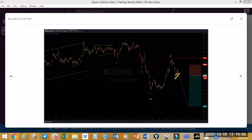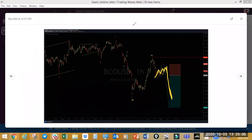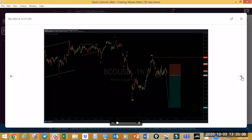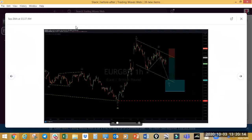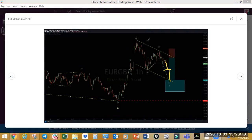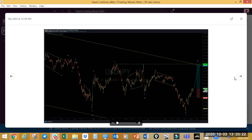Brent crude, we showed this one, but this one has played out in the last week. This is how Brent crude has dropped. As you can see, it made a continuation pattern here, a corrective structure there, and has now eventually dropped as expected. Right, so this one is Euro Pound. Euro Pound is currently on its way down. We are around this level now. We're expecting it to go to target. You can calculate the number of pips now.